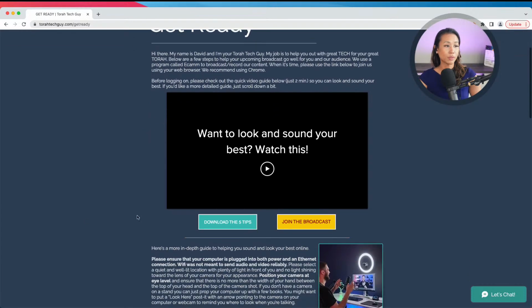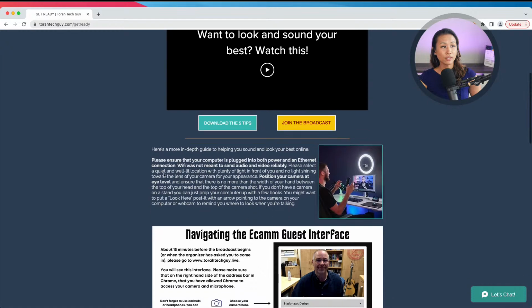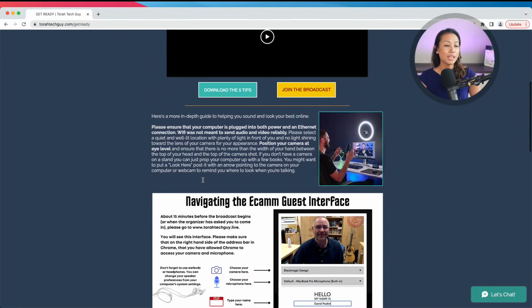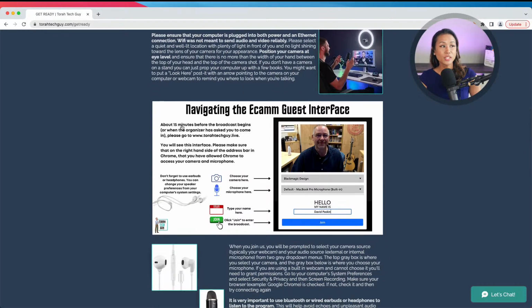He also has download the 5 tips. Here's the button to join the broadcast. He also has additional information about what kind of gear you could have, all on one page, which I thought was pretty clever. Then he also has this one where it's like navigating the Ecamm guest interface. Look how he says, about 15 minutes before the broadcast, this is basically what you want to do. This is how you choose your camera. This is how you choose your microphone, type in your name and all those different things.